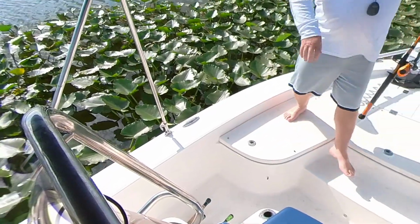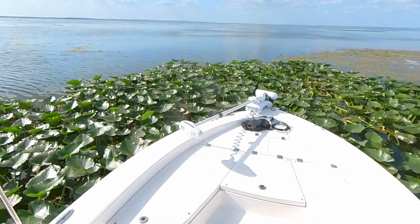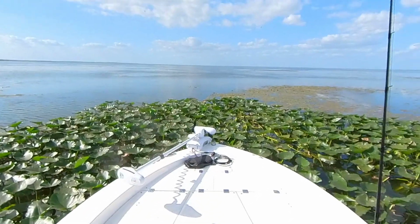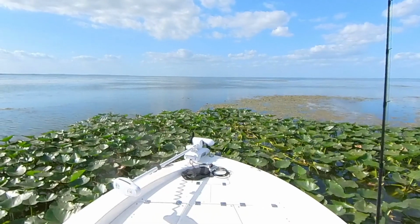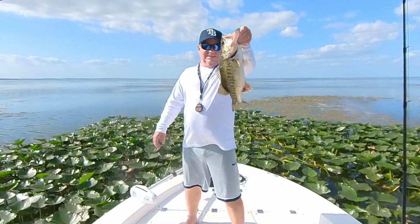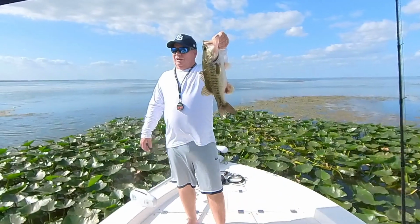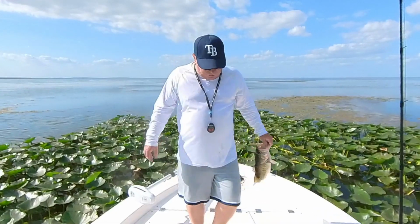All right, we're gonna leave. We'll move out of this spot. I'll show you the fish. Take a picture real quick. I don't know what that is out here, 7 or 8, I guess. What a great spot. What a beautiful fish.